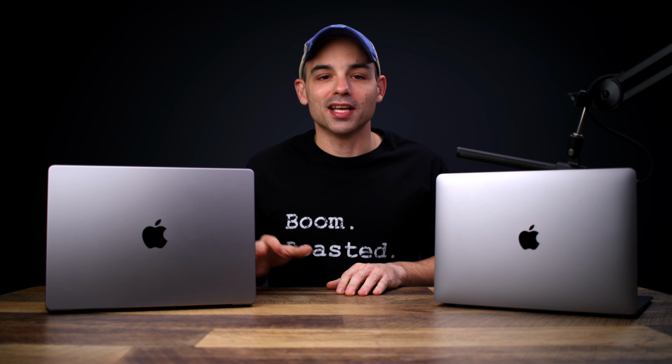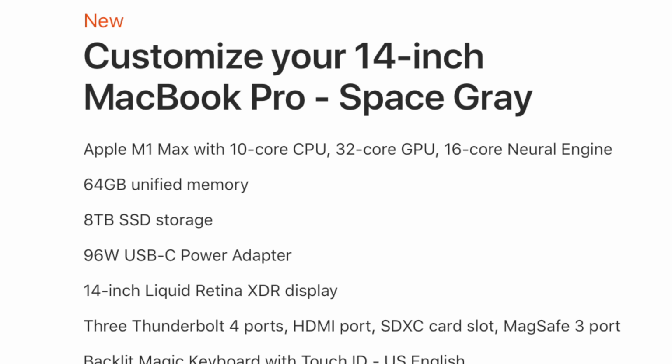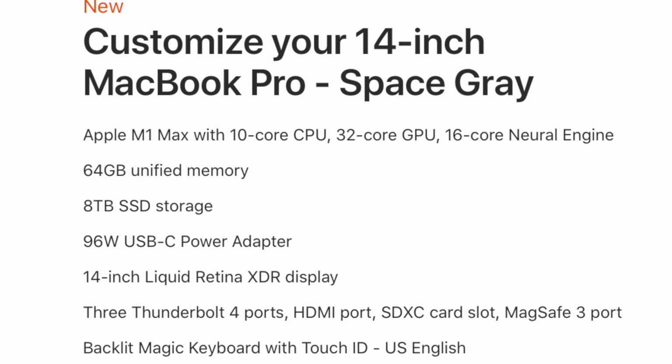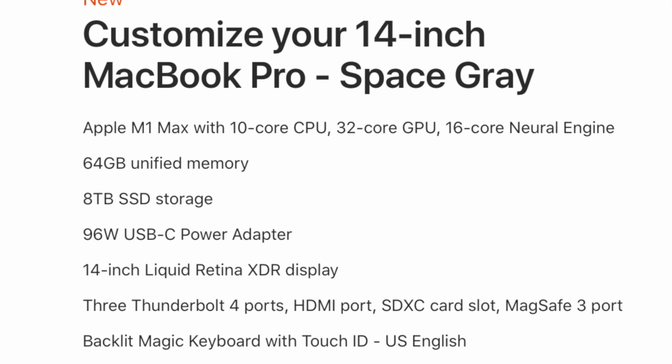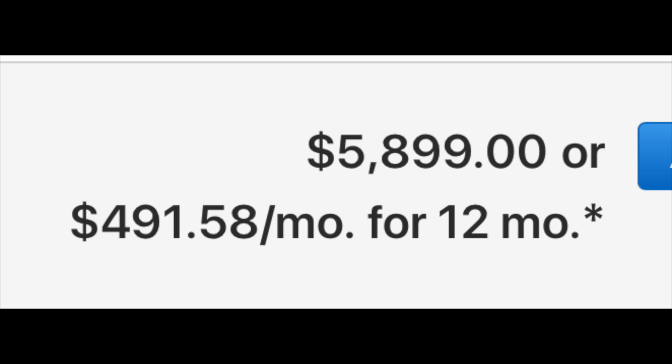That's legitimately shocking. I won't go through every option here because I've done that in previous videos, but if we were to take this laptop to its extreme conclusion, that would be a 10-core M1 Max processor, 32-core GPU, 64 gigabytes of unified memory, and that insane 8 terabyte solid-state drive. This would cost us $5,899, or insert motorcycle joke here. That's 3.2 of those maxed out MacBook Airs, by the way.